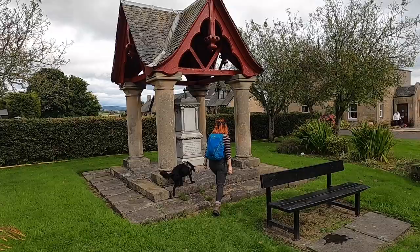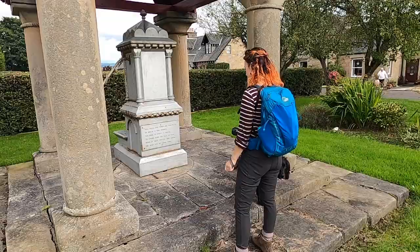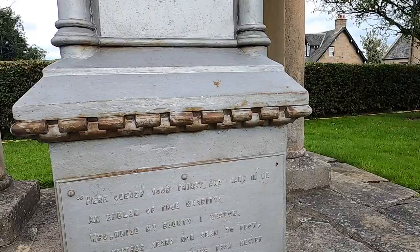This fountain was installed at the completion of the village in 1879, which must have provided the inhabitants with a much-needed fresh water supply.